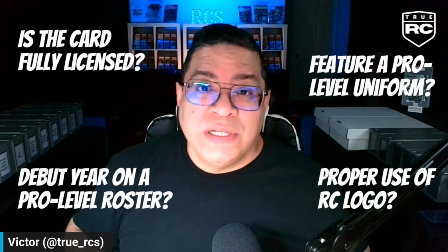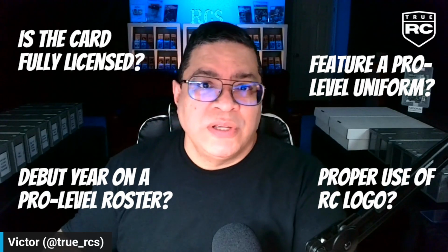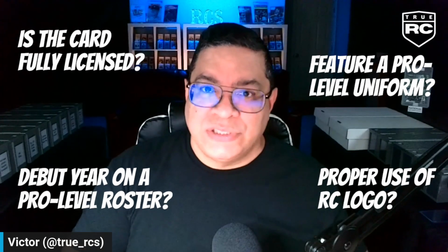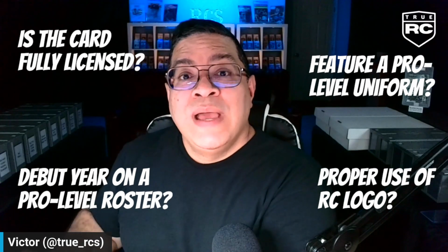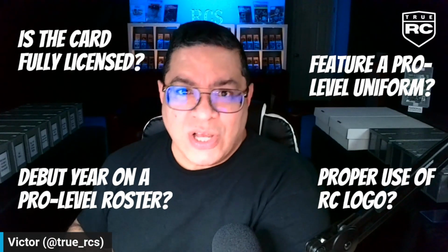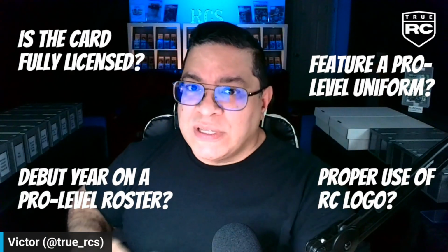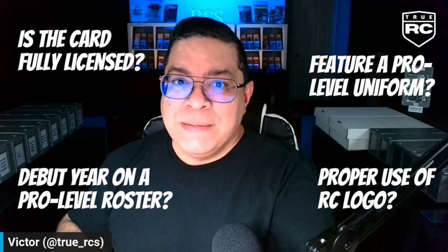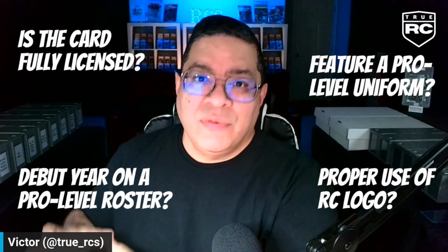The fourth thing that we need to determine is, does the card feature a proper use of a rookie card logo? Now, a rookie card logo in and of itself is not the answer. We can't go just on the rookie card logo, because the rookie card logo has been misused by the card manufacturers. That thing is like hot sauce. They put it on everything. And so we can't go specifically just on that. But the rookie card logo does legally now, binding by the Players Association, need to be featured on rookie cards.